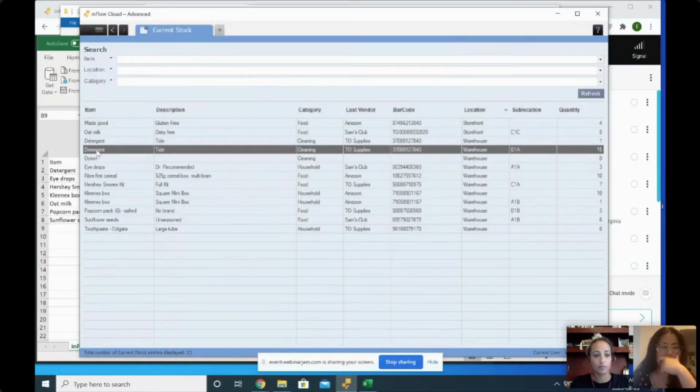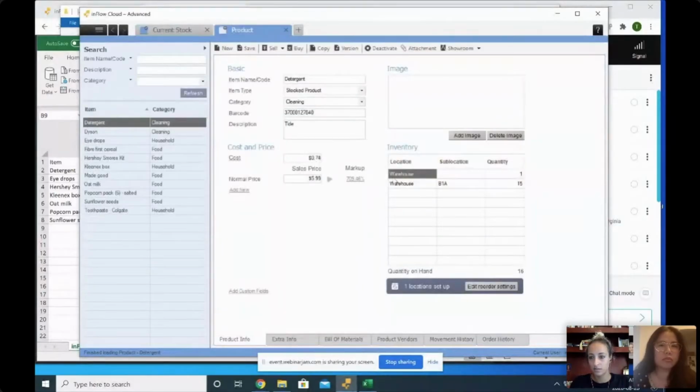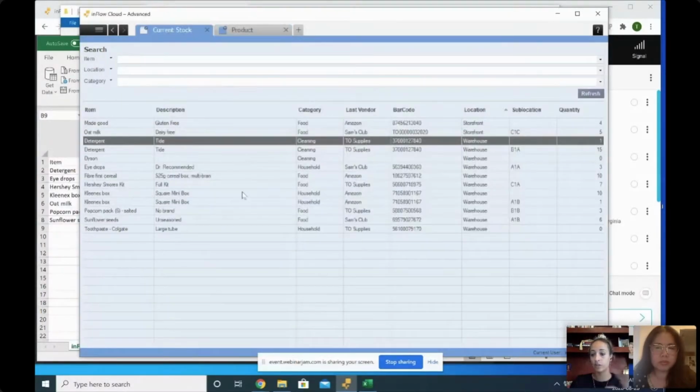So for example, we'll go to detergent, right? So detergent now, before you'll notice B1A was in this column, but now it's separated. So now I have my warehouse, just my general warehouse, as a location, and in my warehouse, in shelf B1A, I have 15. So now when I buy, sell, or reorder, I'm going to buy, sell, and reorder for my one location, the warehouse. And then it's up to me to choose where I want to stock it within the warehouse. So that's how you do the switch over part.